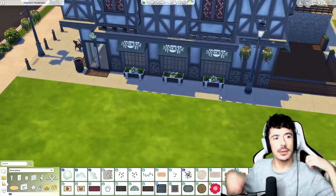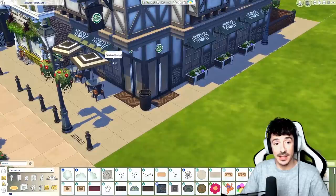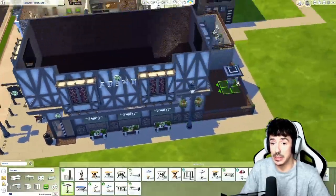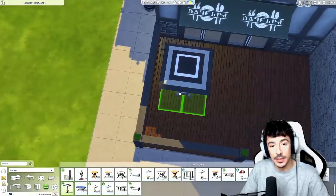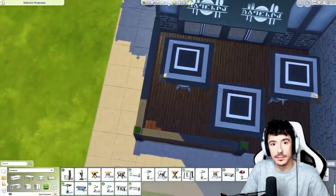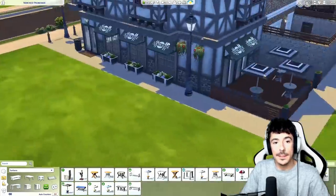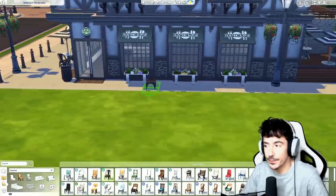Just trying to think. Outdoor Starbucks. It's usually table and chairs like this, really, in my neck of the woods. So maybe just doing a few more of these. No, the doors need to open. We might be able to squeeze three in here. Might. Let's get some more of these chairs coming through.